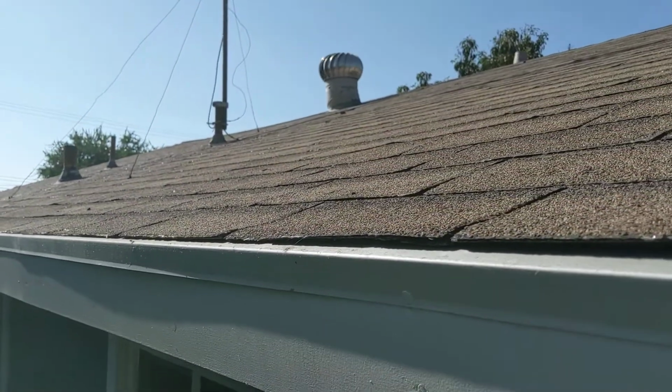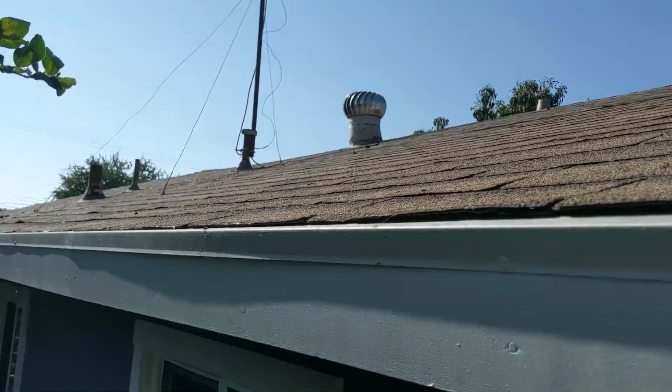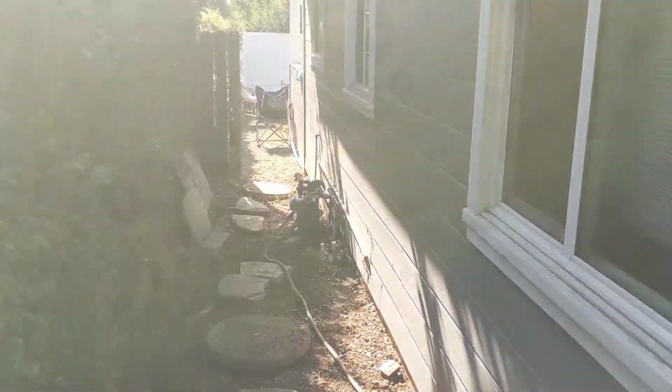And then there's a spot in the attic where there's a hole. And you can see daylight. So there might be some roof things to deal with. I should go back the other way.